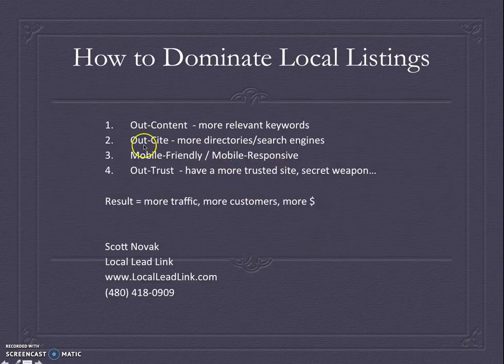It's 4 points. First is content. And that's the words on your page and making sure that they contain more relevant keywords than your competition. And I showed you those keywords in that little status chart. 2 is your citations, making sure that your business is cited or listed in more online directories and search engines than your competition. 3 is to make sure you have a mobile-friendly and responsive site. And lastly is to make sure you have a more trusted site in the eyes of Google. And I've got a very powerful secret weapon in this that I'll show you.